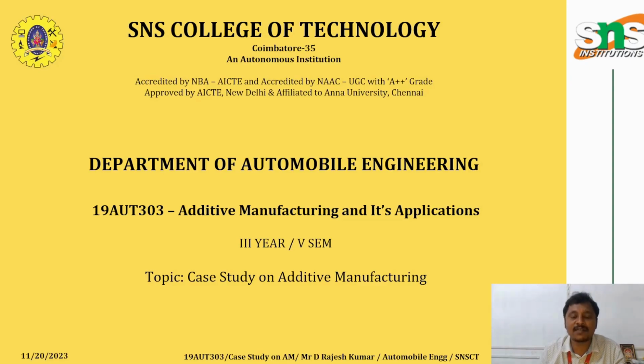Whereas in conventional manufacturing, we all know there are different kinds of processes through which the component is carried out and we have a finished product, where material removal takes place and it consumes more time as well as cost. So here in additive manufacturing, there is no such material wastage or involvement of cost. Here it is layer by layer manufacturing. So this is about the subject.